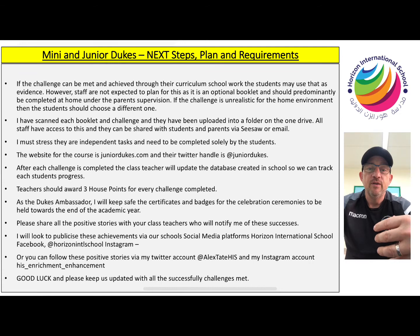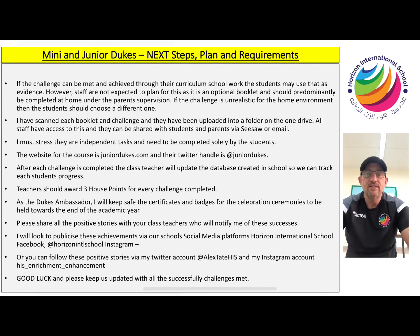Okay. One of the things that I've done to support some of the teachers is I've scanned each of the booklets and I've put that onto the OneDrive so they have access to an electronic copy of the booklets, which can be shared via Seesaw if you require. I must stress that the students must complete the challenges independently. Yes, you can support them and guide them along the way, but it must be an independent task. So all the class teachers can award 3 house points for all the successfully completed challenges. And as the Duke Ambassador, I will keep all the certificates and badges safe for those celebration assemblies towards the end of the year.